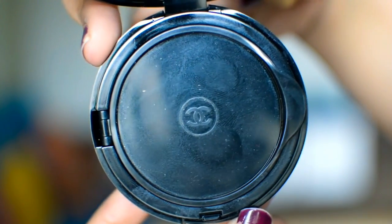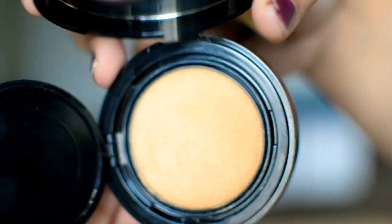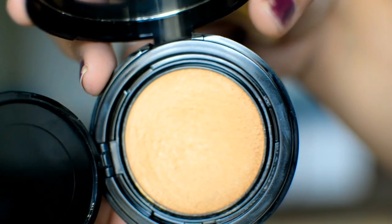They also have this sort of a seal on top, so every single time that you want to use it, you have to open it and take the product out. As you can see, I've destroyed the product completely because I've used it in every way possible with different things. In terms of packaging, I do like this.